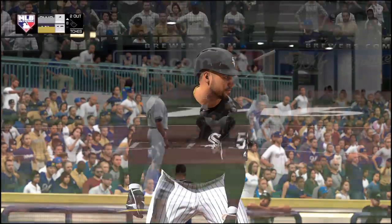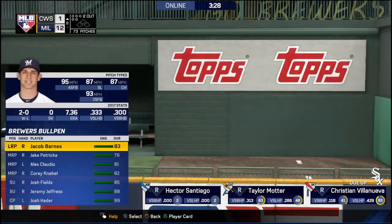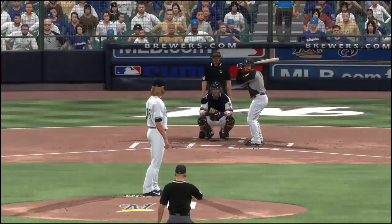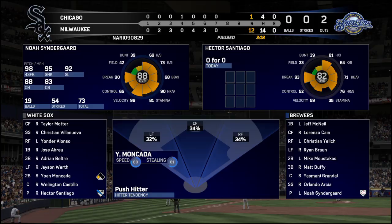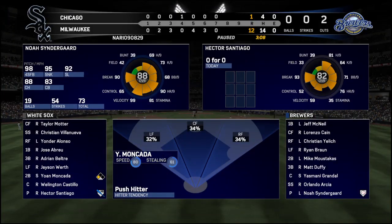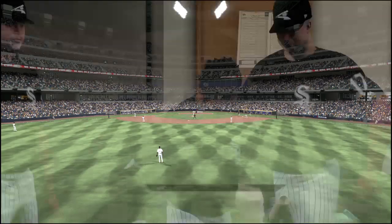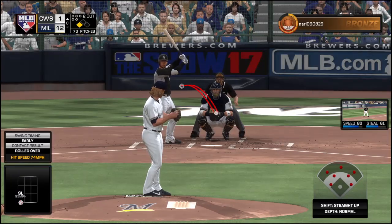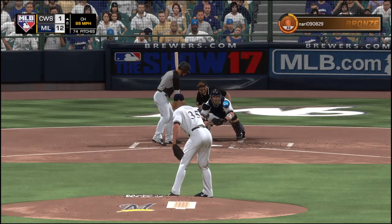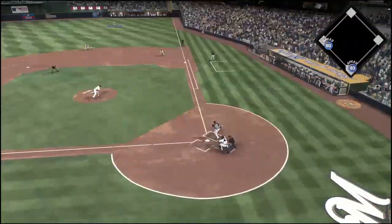In now, Hector Santiago, and he's getting his first plate appearance here in the 8th after entering off the bench. Action now in the Milwaukee bullpen. John Jay will be charged with the job of getting that guy home. Number 30, John Jay. And a changeup here misses off the corner to start him out. It's ball 1. And he's definitely off to a fast start in the early part of the season.